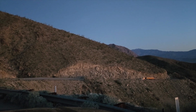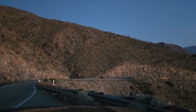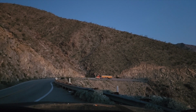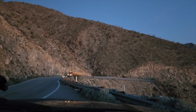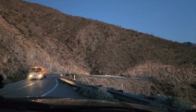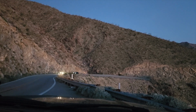Comes a tanker truck up this grade. Pretty steep. I mean, I think I could do it in the truck with the fifth wheel, but there's an alternative route that I think is safer. Anyway, this guy's doing it. Let's see.